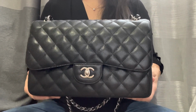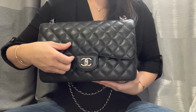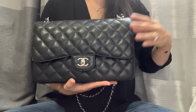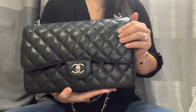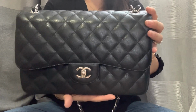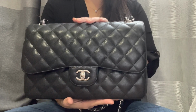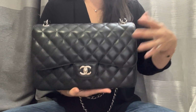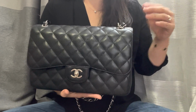The previous one that I had was a 17 series, and so it was a lot more matte and stiffer and less puffy than this caviar is, but I really do prefer the look of the current Jumbo that I have. This is a 14 series. The 14 series are known for their beautiful, shiny, puffy caviar, which you can see how beautiful the leather is on this piece. Mine has the silver hardware. I am just a sucker for black with silver or palladium hardware. It's my favorite combo. I just think it looks so chic.